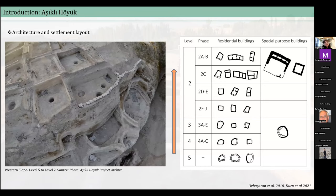I won't be able to mention all these changes, but one of the major ones is in architecture and settlement layout. In level 5, which represents the initial stage of sedentism, buildings consisted of woodland daub structures, which were semi-subterranean and round in plan and sunk deep into the ground. There were also above-ground structures made of wood and reeds.